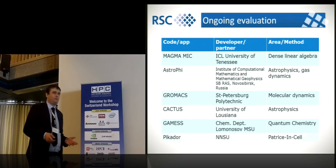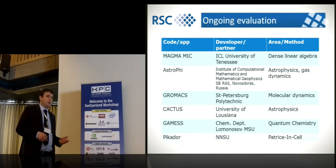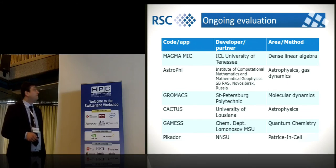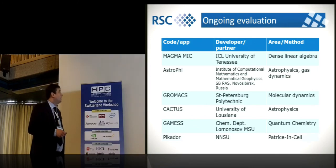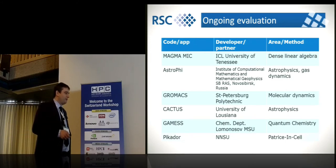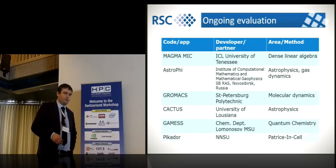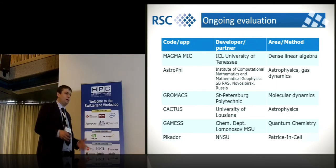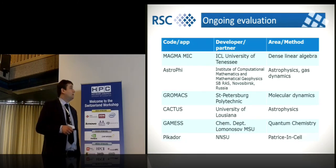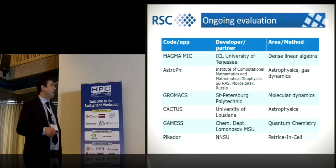So actually, we are open for collaboration running different application packages on our hardware. We used our laboratory test bed for running different codes. Here we listed some of them. For example, we used the Magma MIC library for doing some linear algebra tests. Our partner from the Siberian branch of the Russian Academy of Sciences in Novosibirsk developed a code called AstroFi, a simulation of gas flow dynamics on the scale of galaxies. That code is optimized for Xeon Phi processors, and they are actively working with us on the performance of the code.